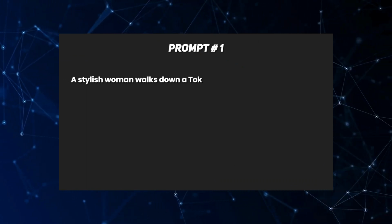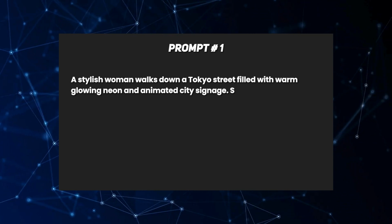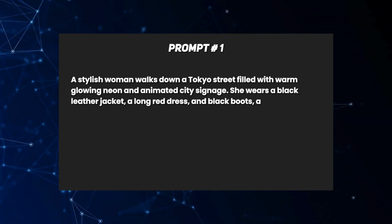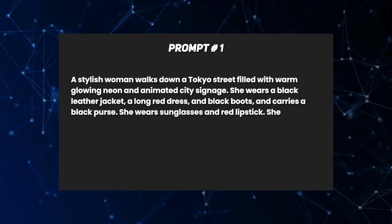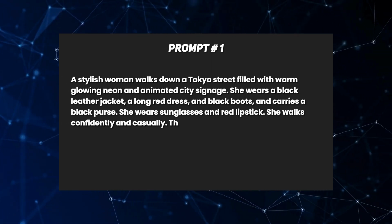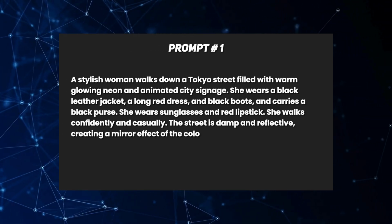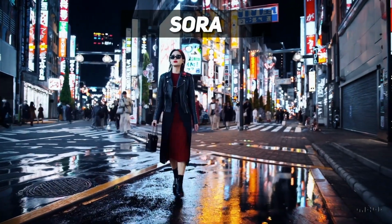Our first prompt: a stylish woman walks down a Tokyo street filled with warm glowing neon and animated city signage. She wears a black leather jacket, a long red dress, and black boots, and carries a black purse. She wears sunglasses and red lipstick. She walks confidently and casually. The street is damp and reflective, creating a mirror effect of the colorful lights. Many pedestrians walk about.